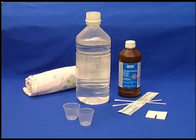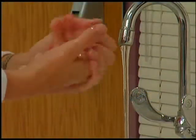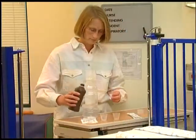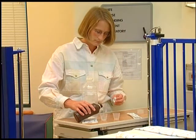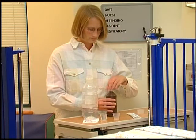To make the tracheostomy site care go more smoothly, it is helpful to gather the supplies you will need ahead of time. Always begin by washing your hands first. In a small container, mix a cleaning solution of half hydrogen peroxide and half sterile water or normal saline.